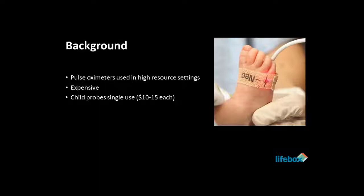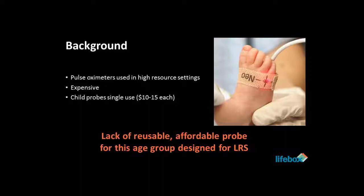As we also probably are aware, pulse oximetry has been widely used in high-resource settings for about 3 decades. The actual oxygen monitors, the oximeters themselves, are relatively expensive, not hugely, but fairly. Just focusing on pediatric use, we routinely use probes like the one shown in this picture here, which are single-use disposable adhesive probes, which cost about $10 to $15 each and make it completely unsustainable and unaffordable for low-resource settings. So in summary, there is currently a lack of a reusable, affordable pulse oximetry probe for use in this age group designed specifically for low-resource setting use.